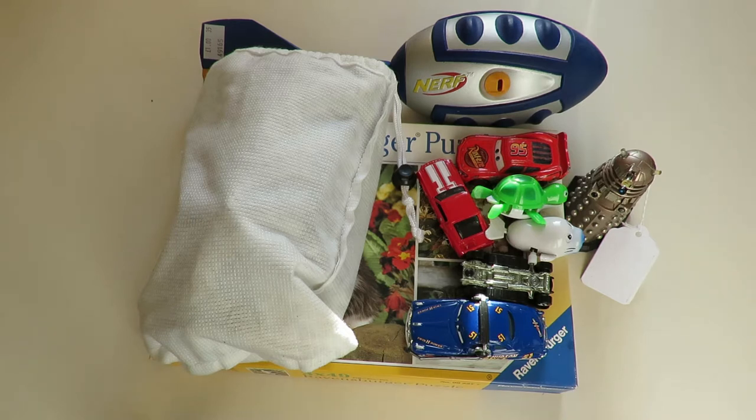Yeah, pretty much garbage, I suppose. Although, yeah, I bought them because I like them. So what can we talk about? I bought these all in Keynsham, three or four different charity shops.